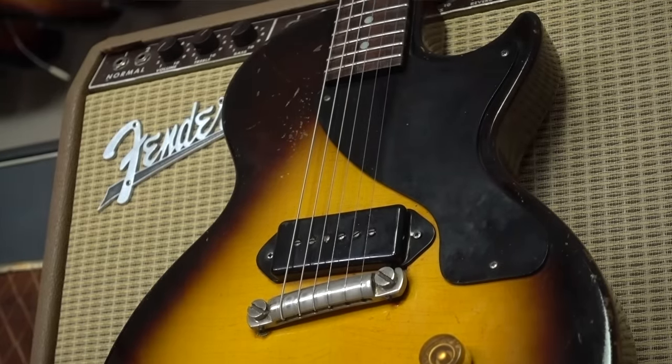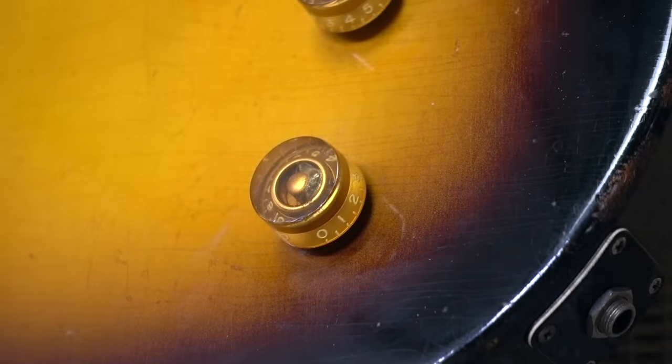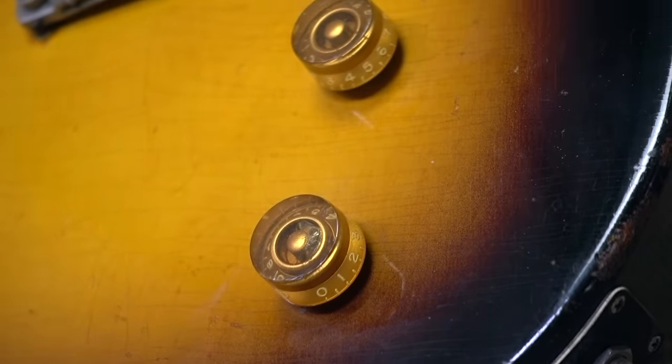It's a bit of a paradox, but having spent a good number of weeks and months now digging into that '57 Junior, it has been a total education in terms of not necessarily the versatility of a single pickup guitar per se, but the way in which it makes you play and adapt and really utilize the volume and tone controls. Now, I'm very much guilty of not really practicing what I preach when I espouse the benefits or the merits of a tone control.